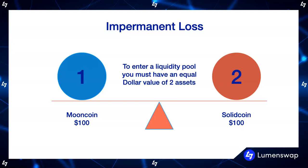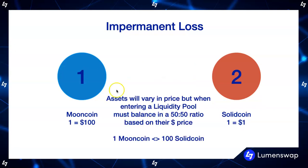So we must understand it's not 100 tokens of this and 100 tokens of that. It's nothing to do with it. It is dollar value on both sides, and this is going to show you a little bit what I mean here. Moon Coin currently is $100 for one, and Solid Coin is $1 for one. So what we need to do is pair one Moon Coin, $100, and 100 Solid Coins, to make that balance, the scales that we just saw.